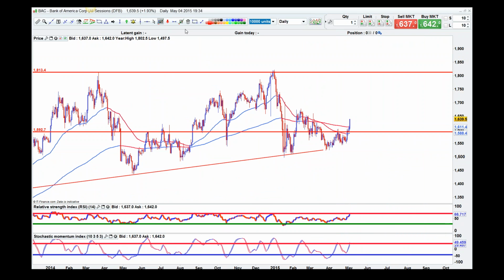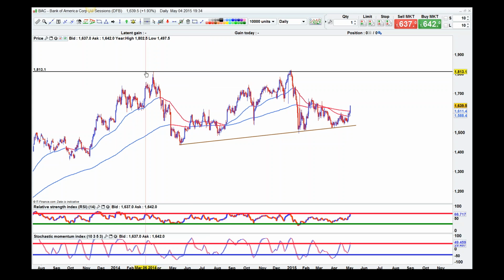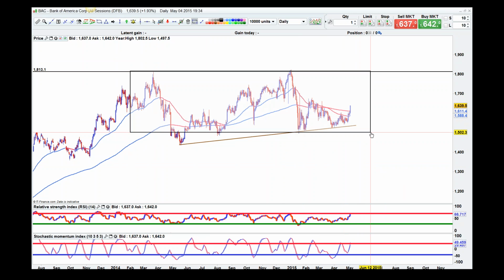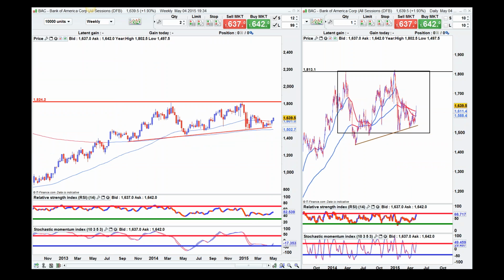Look at the chart pattern. There's a powerful chart pattern there, in that we had all this support happening under here, all this resistance up here. This is a big box, and the box pattern is finished here. There's the massive box, and to me, this is confirmation that the box pattern is potentially coming to a close, which could see this close above 18. So I think Bank of America is a good buy. I like the weekly, obviously.